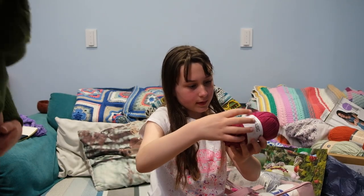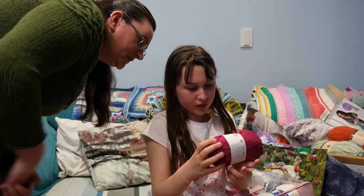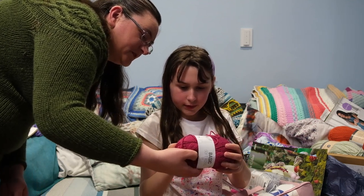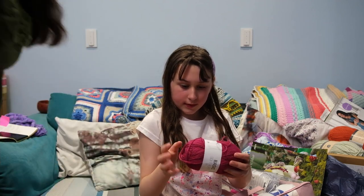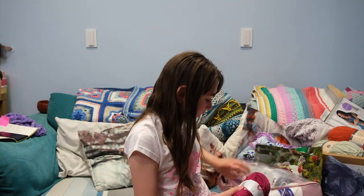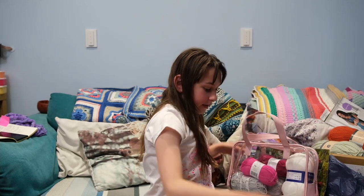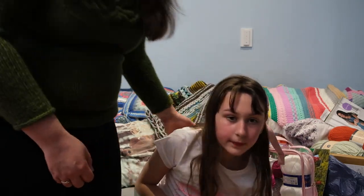Does this one have a colour name? Don't think it does. No, so it's just 012. Yeah, 012. Okay, so that's your incoming. Yep, that's my incoming.